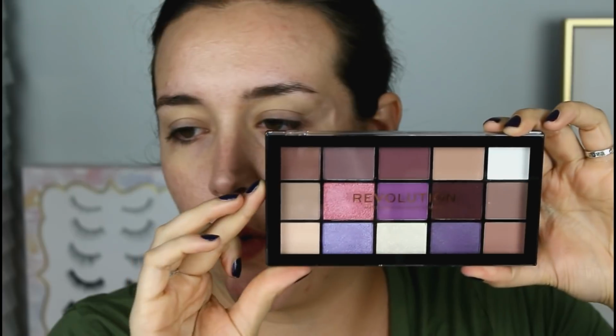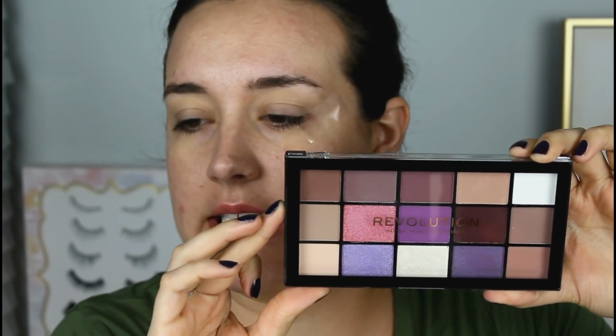Okay, so I went ahead and applied some tape and the Milani eyeshadow primer, and I'm really excited about this palette. This is the Makeup Revolution Reloaded palette in Visionary. So this is not on the Revolution Beauty USA website or Ulta, but it's on the London website that you can order from. I got this when I ordered the Emily Noel's palettes.